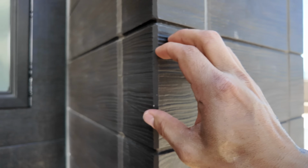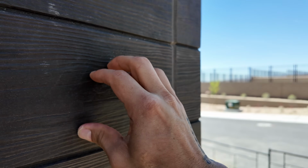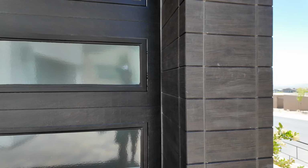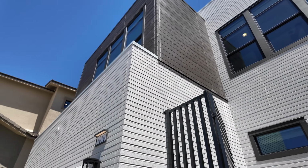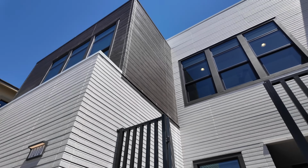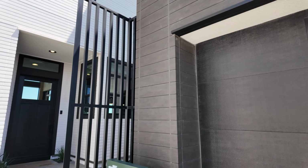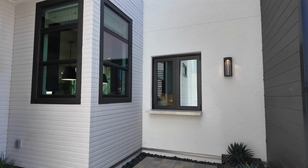Oh wow, I actually thought this was tile, but no. This is that type of material. The only thing about this dark siding here and all this cladding is that it gets so dusty out here.